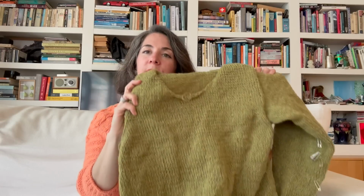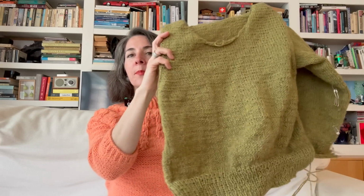I've had a lot of people weigh in on what to do about the color, or kind of overall how to increase the joy of this sweater. So we will get to that, I think, once it's knit up, but we're not there yet.